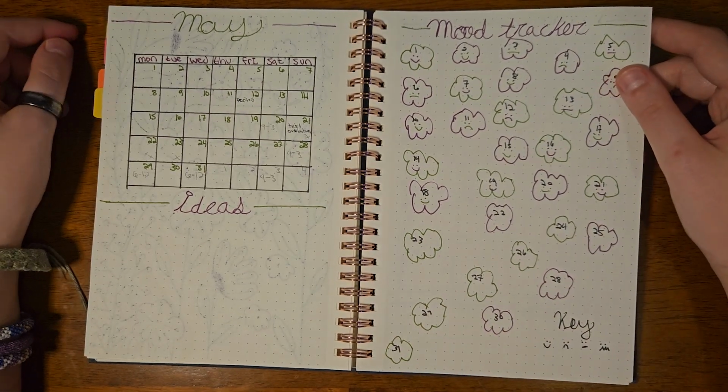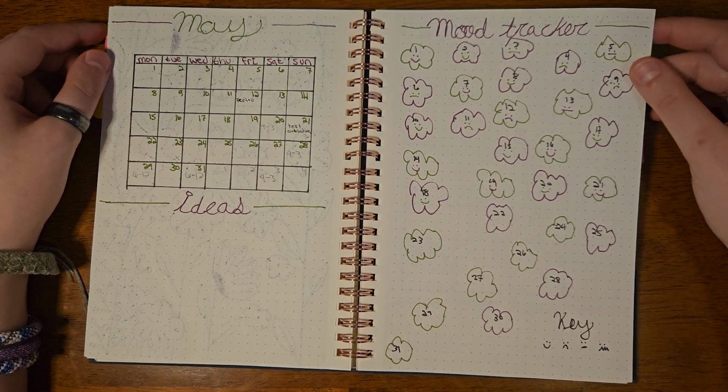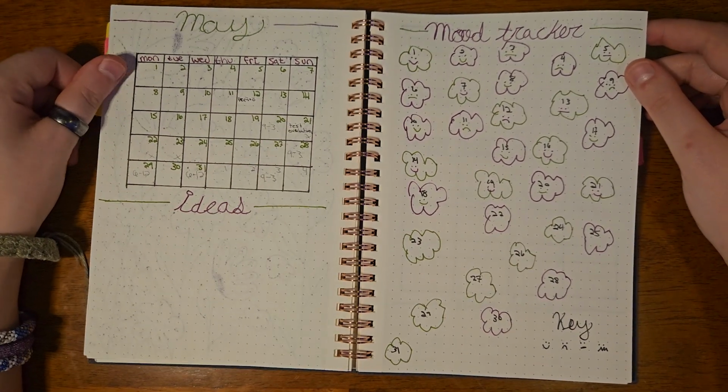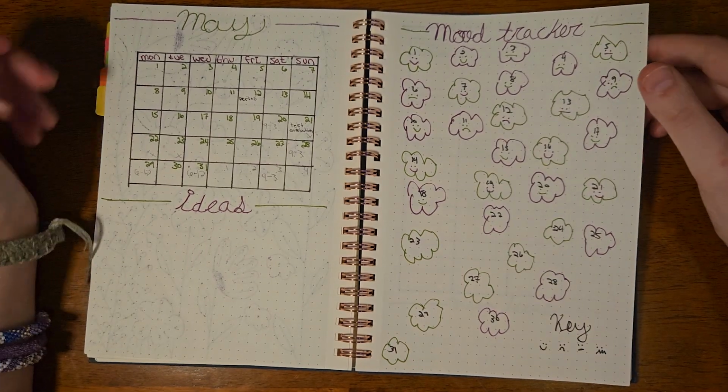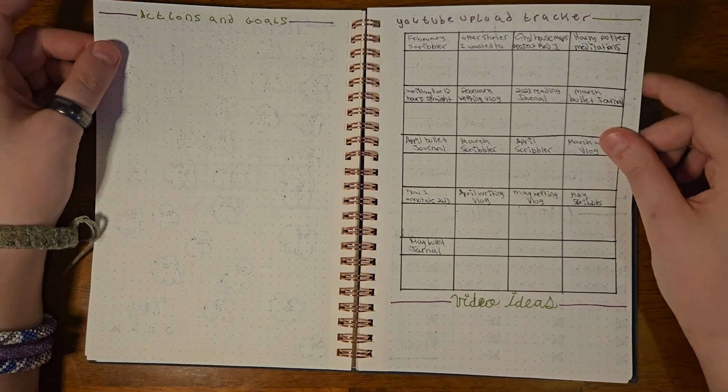And I am filming this way later in the month because I already have up to the 21st done. But I did still want to share these spreads with you guys. So I was keeping it simple this month too, because I didn't want to have too much going on.